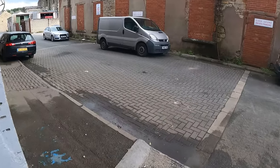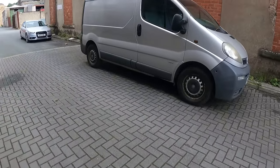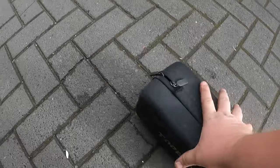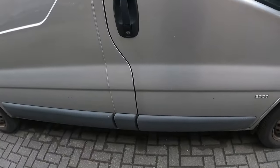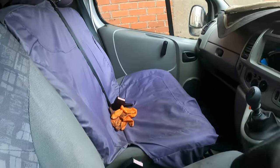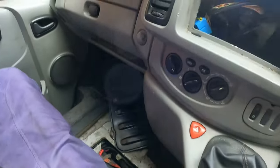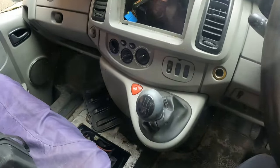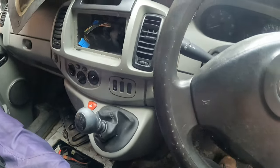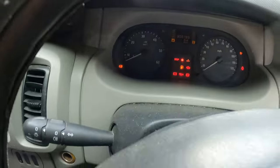Just took a quick look at this, nothing special. Oh, dropped my top down. No, the handle just snapped on me. This has lost third and fifth, I think. I think it's a six speeder, so it's a common thing with these. Let's try and get the old girl going. Oh, she's still got a bit of battery life, she might start. Well, I doubt it.